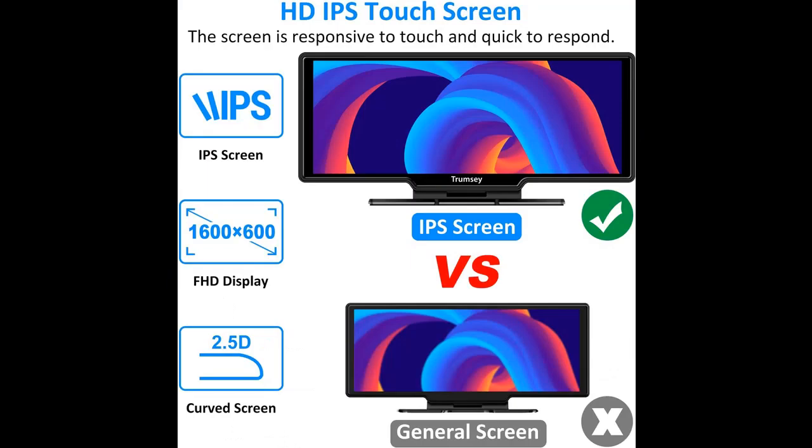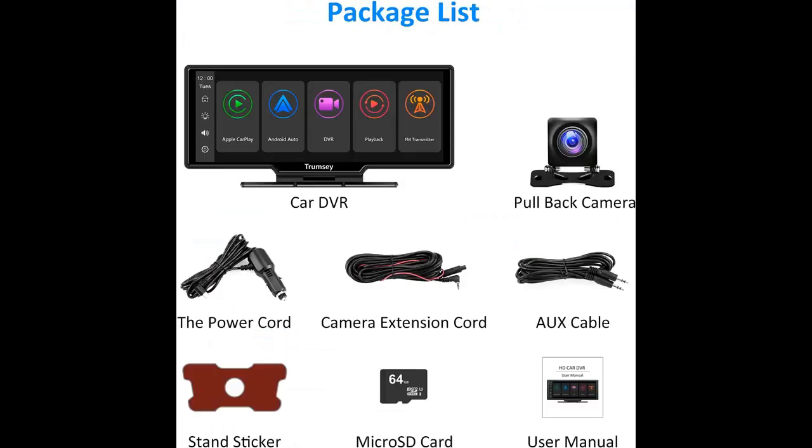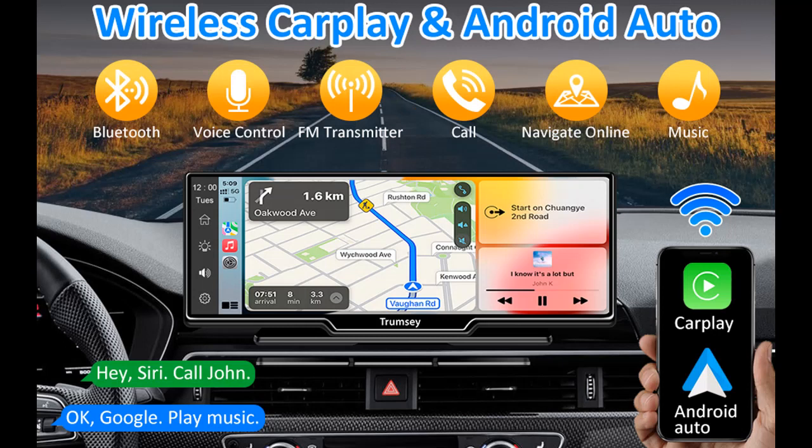This touchscreen dashcam supports split screen. When you are reversing, the front view and rear view images can be displayed on the screen at the same time, which is more safe and effective. The package contains a 64 gigabit TF card, both front and rear cameras support video recording, and the front camera supports angle adjustment. Stable Bluetooth and FM transmission.